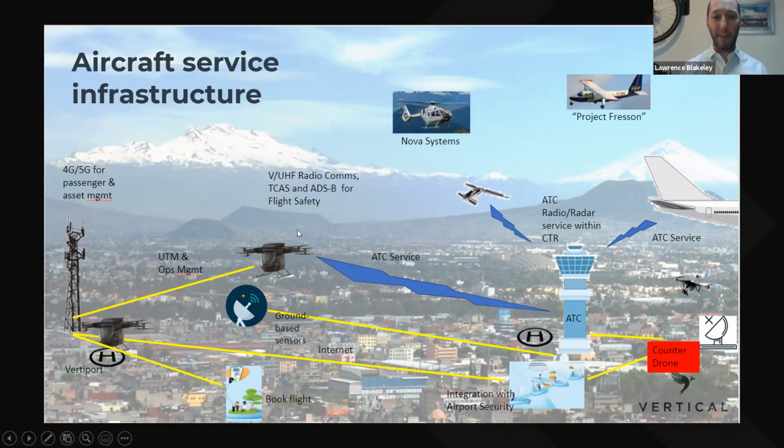How do the vehicles communicate to the Air Traffic Control Service, ATC service? How do the vehicles communicate with other vehicles in the air? TCAS is an example of that, but how are we going to draw on that technology and then hopefully take it to the next step? How is it integrating with what's already on the ground? So the ground-based systems and sensors. If we fly over a radar of an aerodrome, do we disturb that signal? Does that signal disturb our vehicle? Those things need to be integrated.